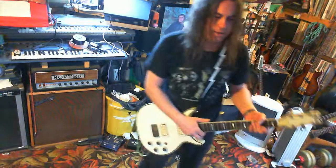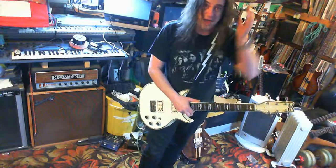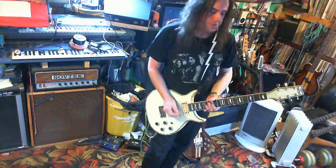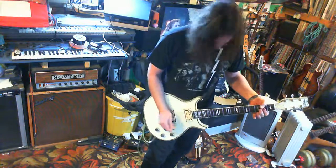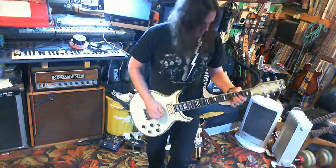Seems a little bit better than the Falcon. I mean, these were a lot more expensive than the Falcon, and I don't really think there's that much difference between them. But then again, I'm going to do that video with the Wing series. I'll do that later on this afternoon. This is just for this guitar.